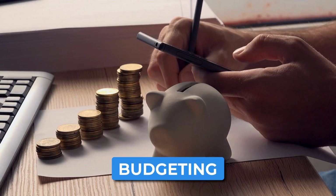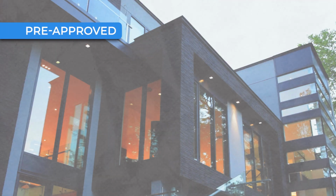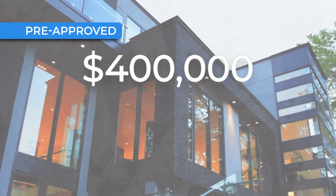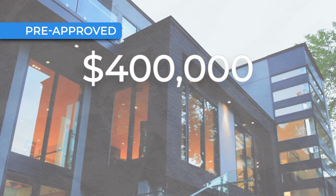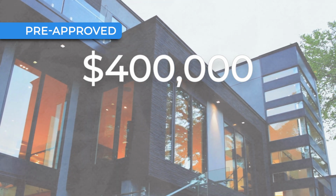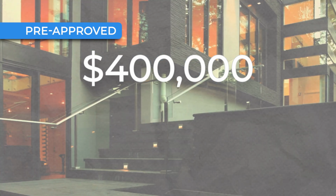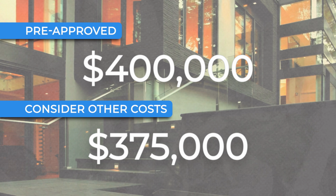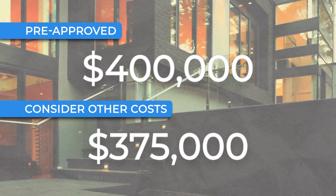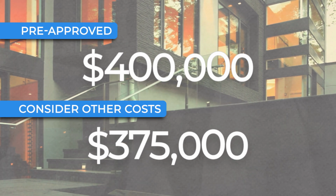So we'll start talking about a few other things, one of these being budgeting. You might be pre-approved. Let's say you're pre-approved for a $400,000 home. Even though it's a $400,000 home, it's also important to realize that there are going to be some other costs associated with buying this house. So rather than finding a home at $400,000, accounting for some of these other expenses, you might realize that we really want to find a home that's at $375,000 to account for some of these other expenses that are without a doubt going to come up at the closing table when we finally get to the point of buying the home.